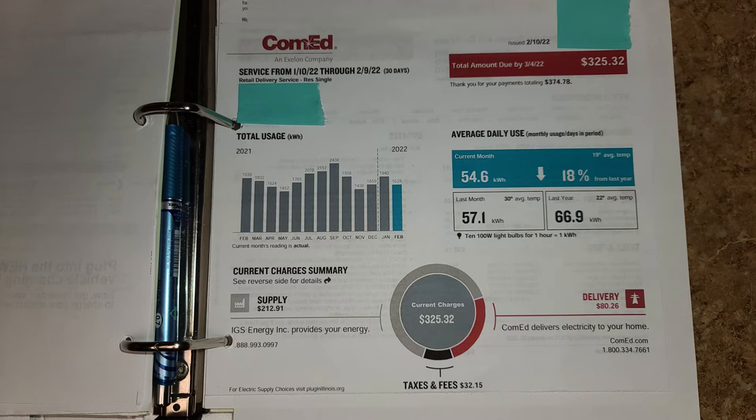All right, so this is the next billing cycle. This is starting at 1/10 of 22 through 2/9 of 22, and the amount of the bill is $325.32. Last month's bill was $374.78. So they're saying that we used a total of 54.6 kilowatts with a 19 degree average temperature. And for the month before that, they're saying we used 57.1 kilowatts with an average of 30 degrees. Now, I don't know where they get this average from, okay? Because average temperatures at night would be like 19 degrees or 20 degrees.